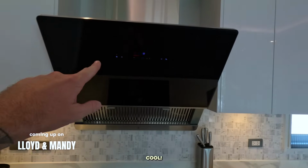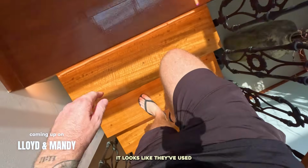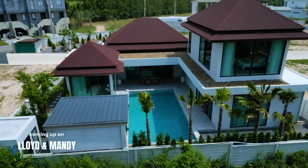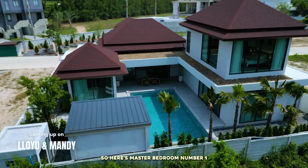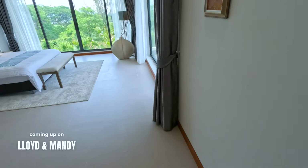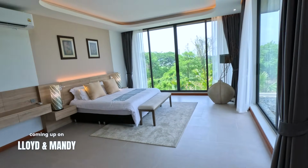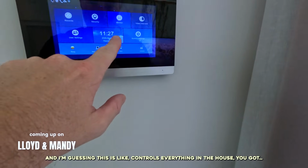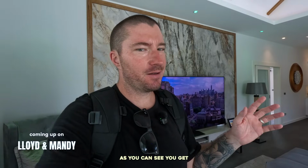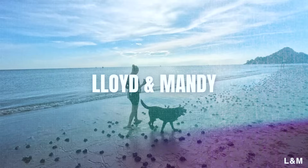Whoa, never seen that before. Cool. It looks like they've used top of the line materials, this whole place. Wow. So here's master bedroom number one. And I'm guessing this controls everything in the house. You get something like this in Australia would cost you $2 to $3 million. As you can see, you get so much more bang for your buck.